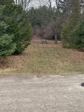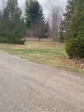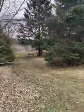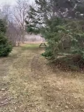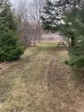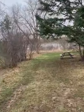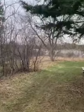So that one was 245. The one that we were just at. And we're going to take you over here. And this one is 239. And it actually has a round entry and exit driveway. So you can just drive around, which makes it easier for putting a trailer in or a larger vehicle.